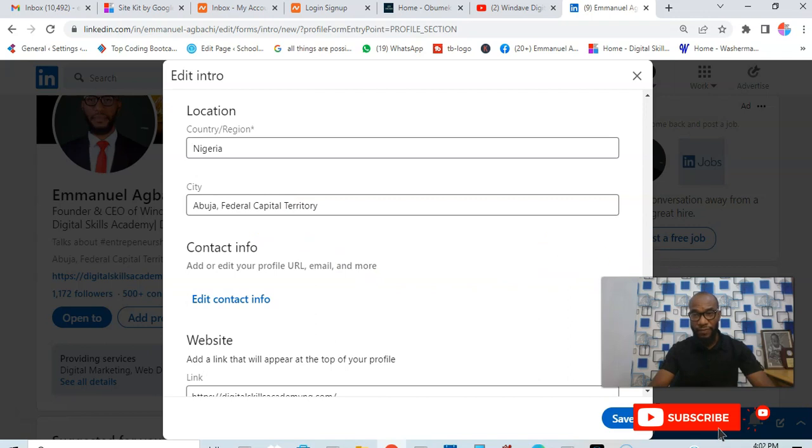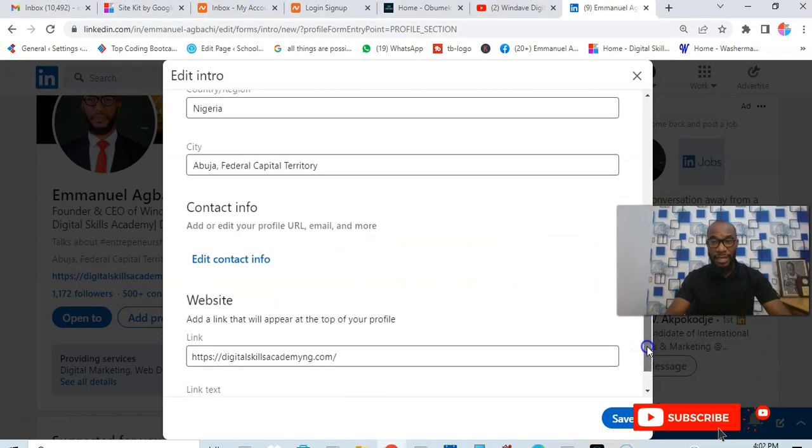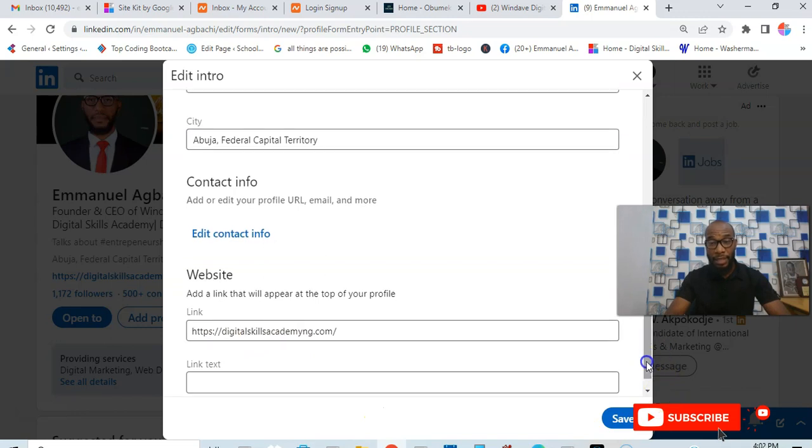When you add all this information, it helps you to optimize your profile. The essence of doing this is that by the time I go to the main thing, which is trying to connect with people, when they come to your profile, it will make sense. If you have a website, your personal website, or a website you want your followers or connections to visit that relates to whatever you are doing, this is where you add the website.